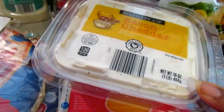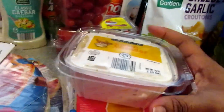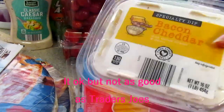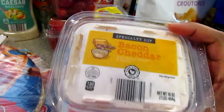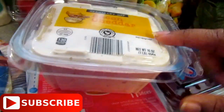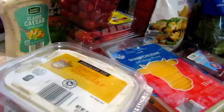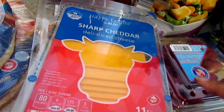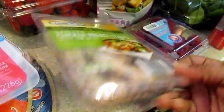I was just thinking about that Trader Joe's stuff, and I did pretty good other than the chips and this dip. But I don't know how many points this is, or even if there are any points on the WW app to put this in. This is made with cream cheese and bacon. The one at Trader Joe's is with ranch. It's a ranch bacon cheddar dip, and it's so good. Some sharp cheddar cheese. Then I got the Southwest grill chicken breast with rib meat.